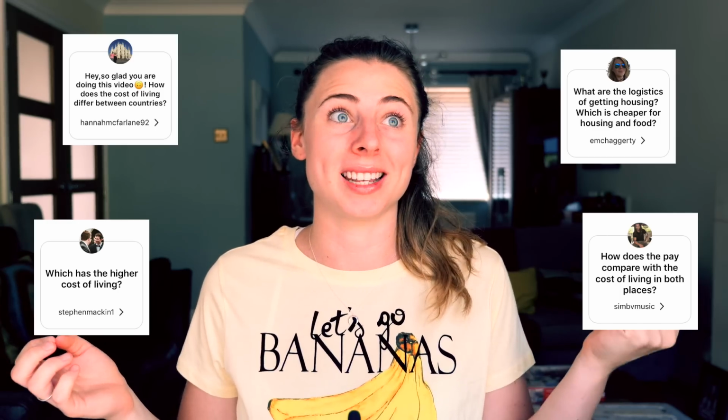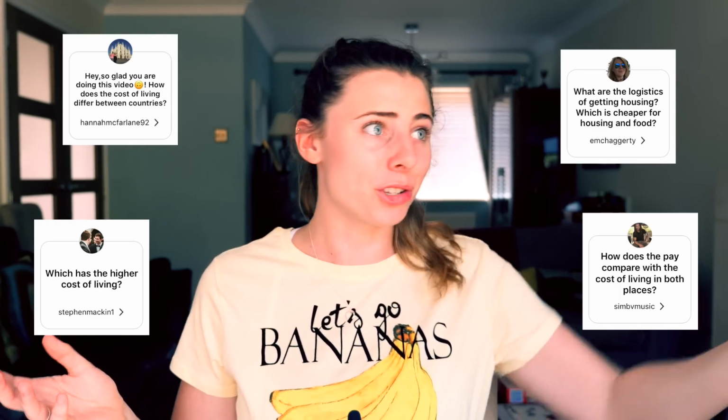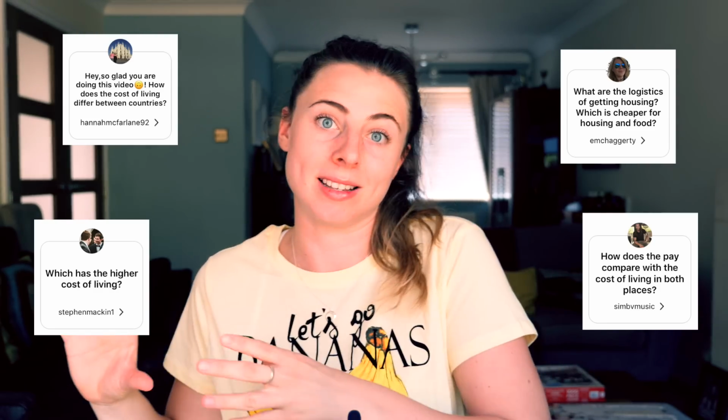I'd actually go as far as to say that Australia is slightly cheaper than New Zealand, but then in Australia you get paid more, and so yeah, it really is a better quality of life in money, financial terms in Australia than it is in New Zealand.